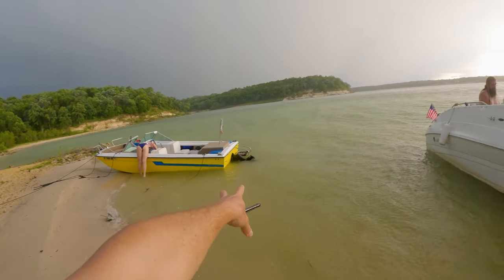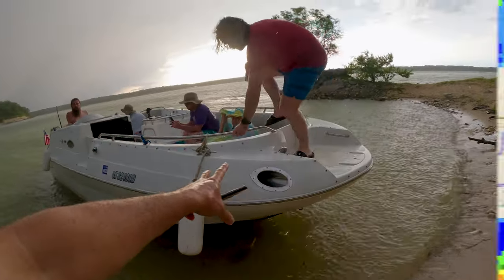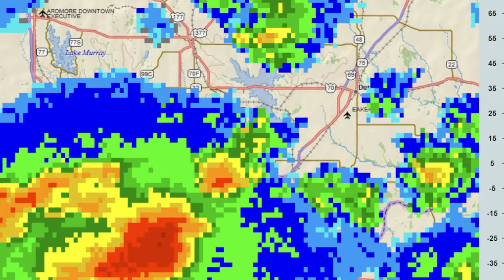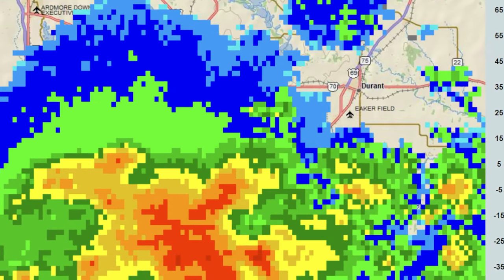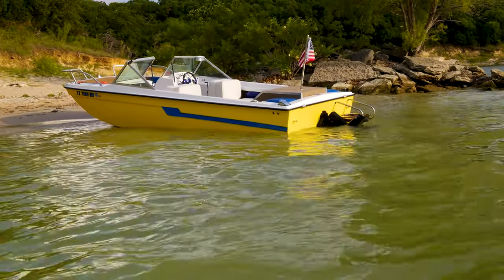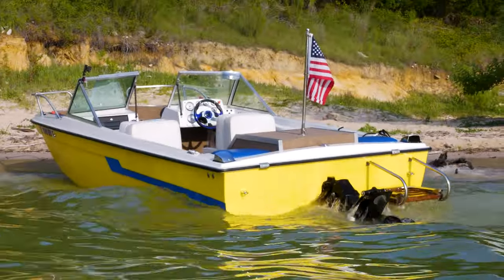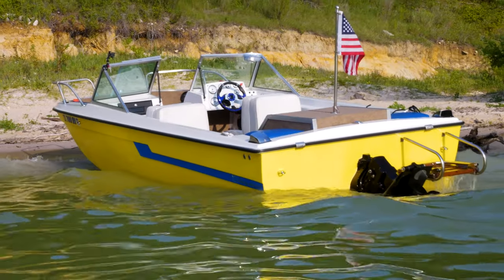We're gonna leave the yellow boat here. It said hail's coming. Because hail and lightning are coming directly for us, we're gonna load up in Cody's boat and get everyone to a marina a mile away and wait out the storm there. And we're leaving the budget boat behind because I don't trust it to get the girls to safety, even though it's only a mile away, which is pretty sad.